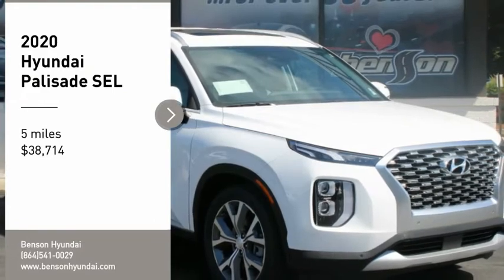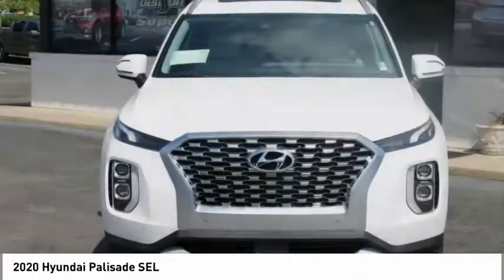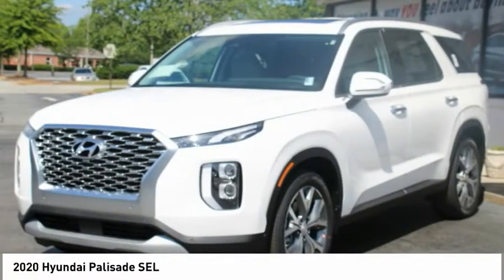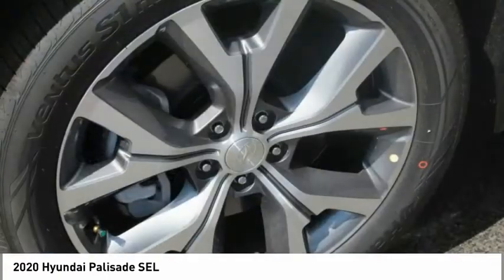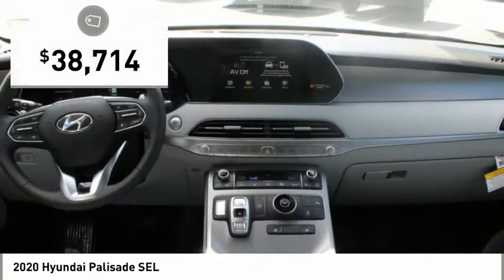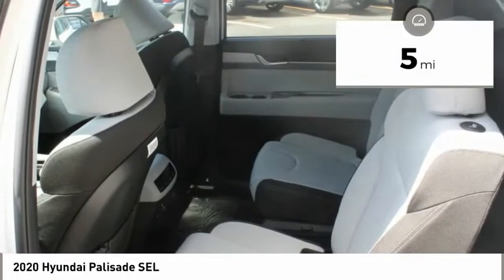Stop by and take a look at the 2020 Palisade. The Hyundai Palisade includes loads of interior room, third row seating, and a stylish exterior. Throw in all the additional technology features and your family will be thrilled to ride around in style, and it is priced below $40,000. This vehicle has less than 100 miles.